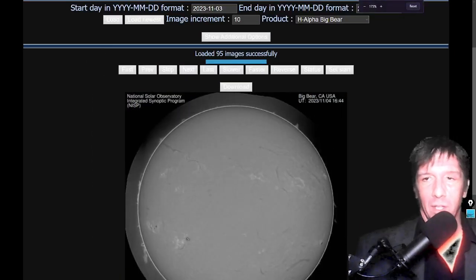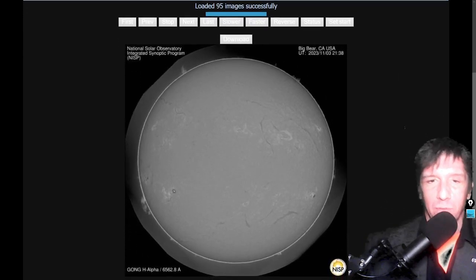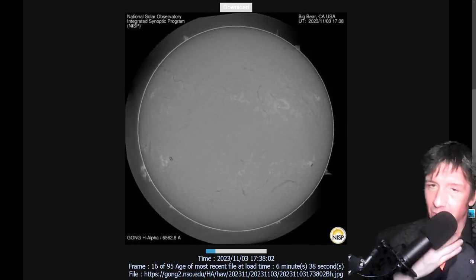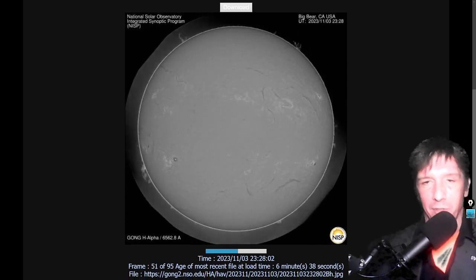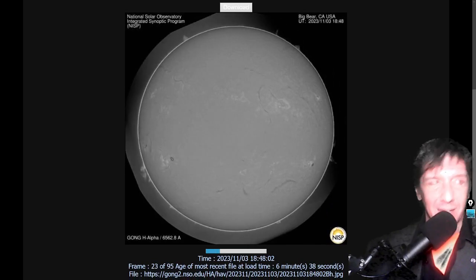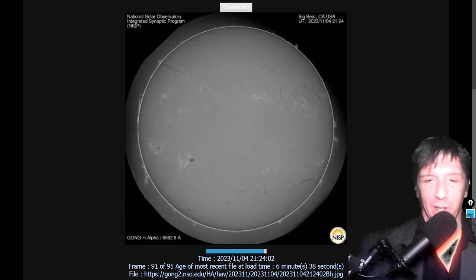Next, more hydrogen alpha imagery from Big Bear to show prominences, and there are quite a few, especially around the eastern and western limbs. Actually, those western ones look like they've collapsed or ejected, but some remain around the east. And let's take a look at some more current imagery here. Here are the past about 3 hours from the GOES-16 SUVI.